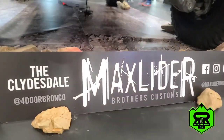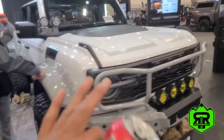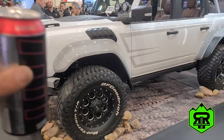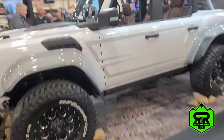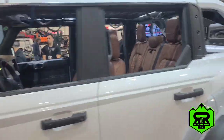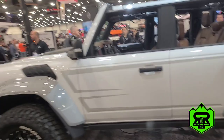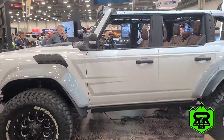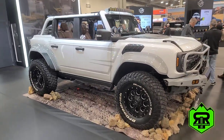All right, so that was Eric, and he basically makes these things in Illinois. You can order this from Ford. They'll send a Bronco to his factory, and he's going to bolt on all this stuff for you with all the options, all the interior. Super impressive. Of all the Broncos in this SEMA show, this thing gets my thumbs up for sure, from a GM Chevy guy, you know? Unique. I like it. Great little display, too.